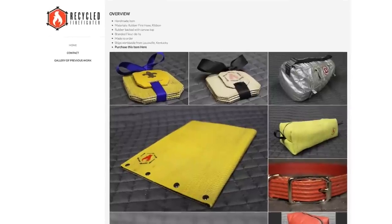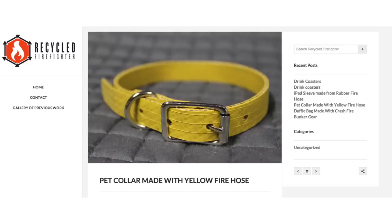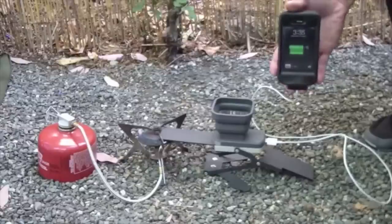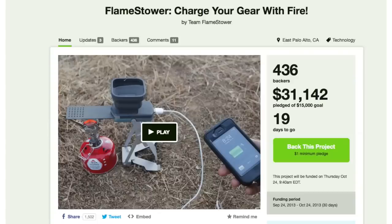RecycledFirefighter.com upcycles old firefighter parts into everyday items like iPad sleeves, pet collars, and duffel bags. Always stay in touch with this fire-fueled battery charger for your phone and other electronics called FlameStower. Check out the Kickstarter page for more info.